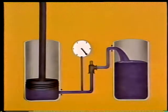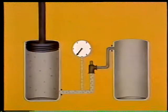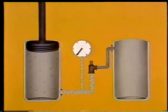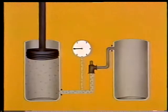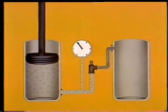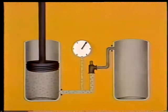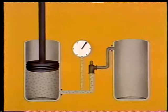Now, let's see what happens when the system is filled with a gas, like air. Again, we start with the piston fully retracted and the gauge reading 0. The relief device is, of course, closed. The piston begins to move forward, but notice that there is very little change in the system pressure. As the piston continues moving, system pressure increases, but not nearly at the rate it did when the system was full of water. The piston must move a considerable distance to compress the air enough to raise system pressure to the opening pressure of the relief device.